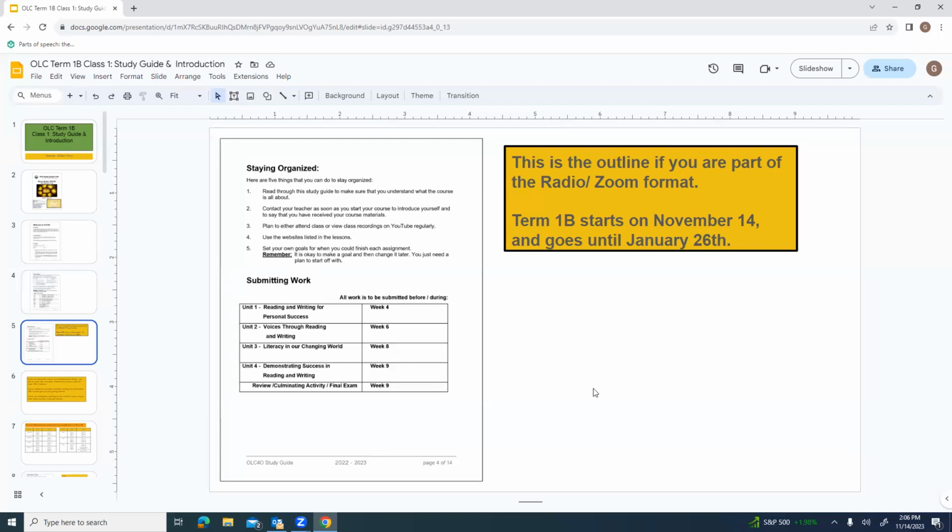This is especially important if you are one of our students who is an independent learning student. If you are an independent learning student, you have until June to finish this course. Now, you don't want to wait until May to start doing the assignments. You want to do a little bit each time, but you may have a slightly different schedule, and I'll kind of talk about that in a couple of slides.